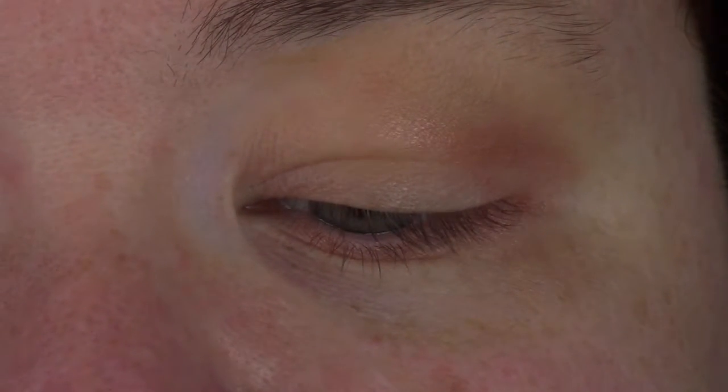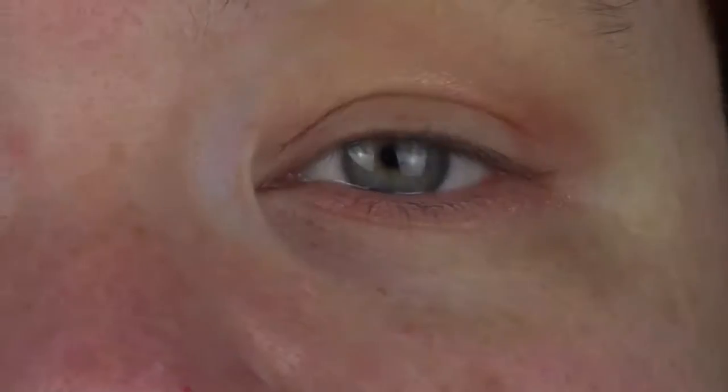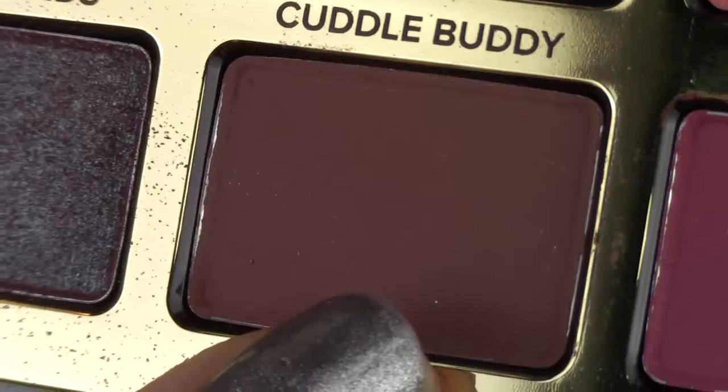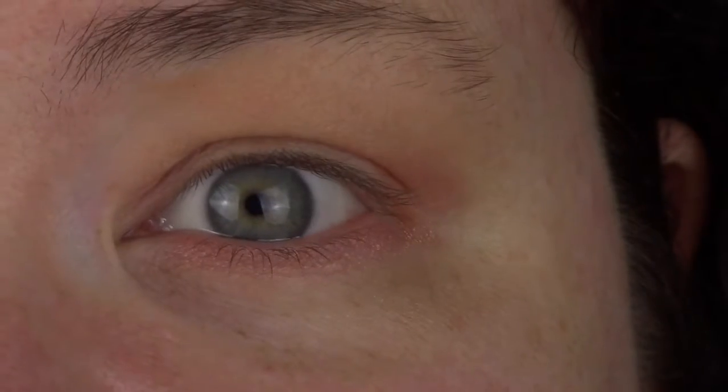Apply Cuddle Buddy onto the outer corner of the lid, creating a V shape. I'm really not very good at these V-shaped things. I'm just not. And I've got weird shaped eyes, so. That is Cuddle Buddy right there. Let's aim for that V, shall we?